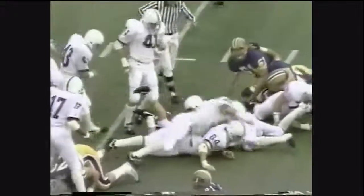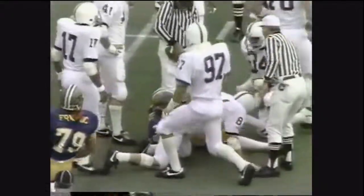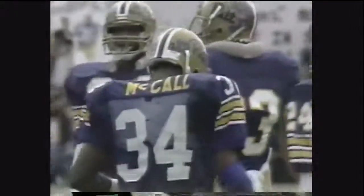Mashantonio's the first one to get near him, slows him down. Pitt in scoring position. McCall, left guard, gets 4 yards to the 11-yard line. Kinjemi is 4 out of 4 for 58 yards. Mashantonio and Bob White make the tackle. McCall gains 4. It'll be second down and 6 yards to go from the 11-yard line.